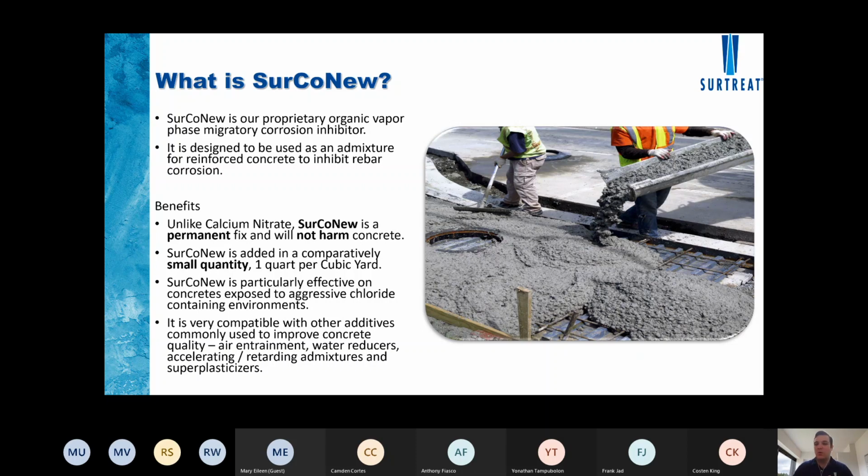It's about 1/4 of the product per cubic yard. Because of the nature of the product, we are particularly effective on any concrete that's exposed to a high chloride or aggressive chloride environment. One of those is any property that's on the beach, any property where you might be adding salt or mag chloride to prevent any snow or ice from generating on the surface, and anywhere where you're going to have salt exposure or chloride exposure.